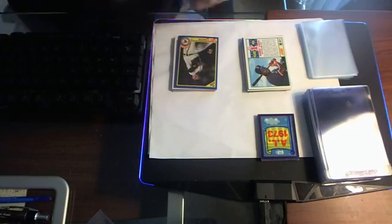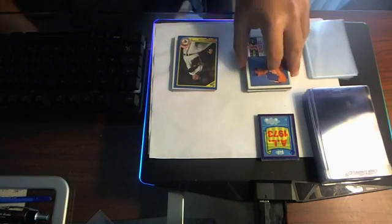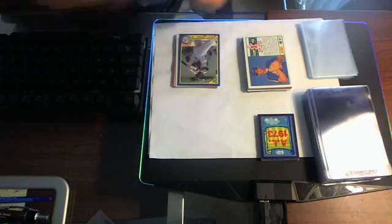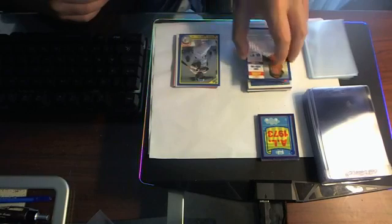And here's the second Deion Sanders that I pulled. So again, we pulled the second Curt Schilling. It's a good card.